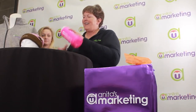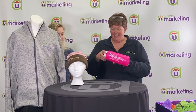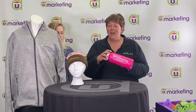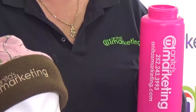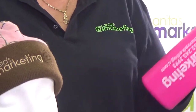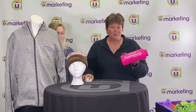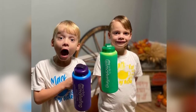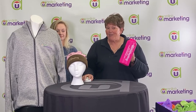So let's see, we got one more thing. Oh yeah, our water jugs. You can customize these water jugs, as you can see, but there's something really cool about these jugs. If you've been watching our Facebook page, you saw we got a lot of results from this because my two little boys, Levi and Brantley, got these recently and they fell in love with them.